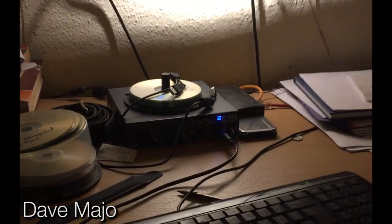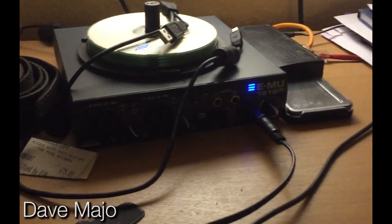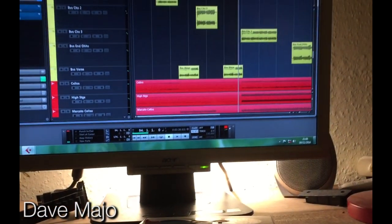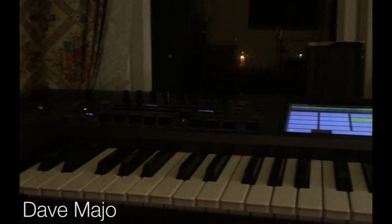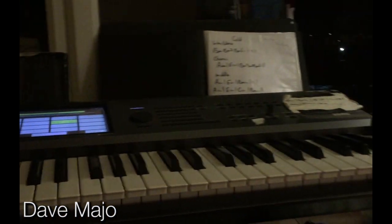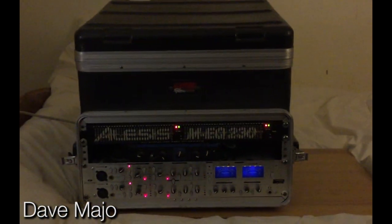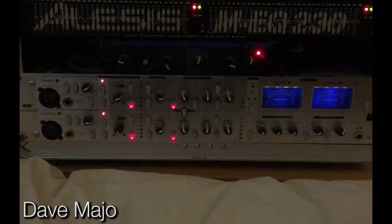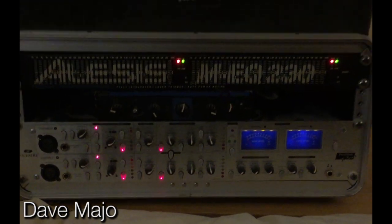It's very, very minimalistic, as you can see. There's my sound card, it's an Emu, it's now out of date. It's my PC running Cubase, Korg Trinity, which I very much like actually. I have a mic preamp here that I use. It's not the best, but it was given kindly, so that was pretty nice.